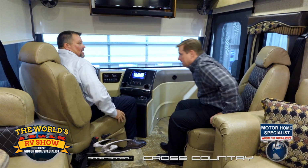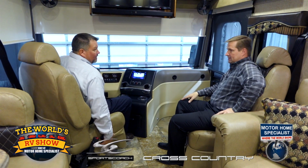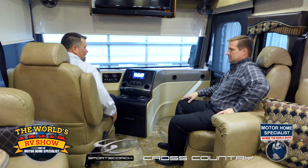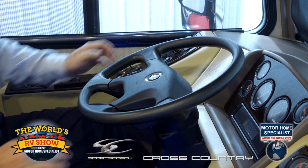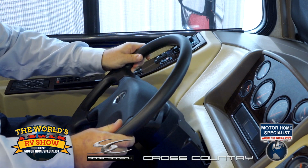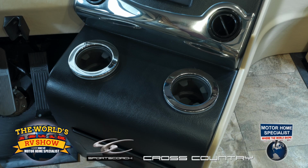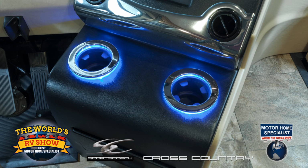This 6-way power seat works unbelievably nice. That is nice. Fully adjustable 6-way. It actually will come around and lock into place. You have a full telescoping steering wheel here also. And the LED lights are backlit, so as you travel, you actually can see your cup holders at night. That's cool. What a neat look.